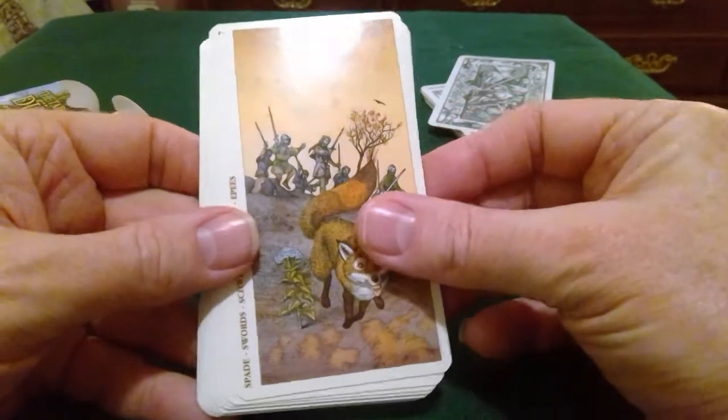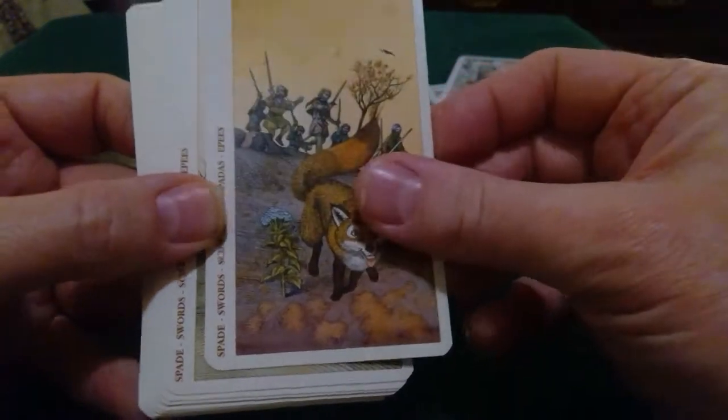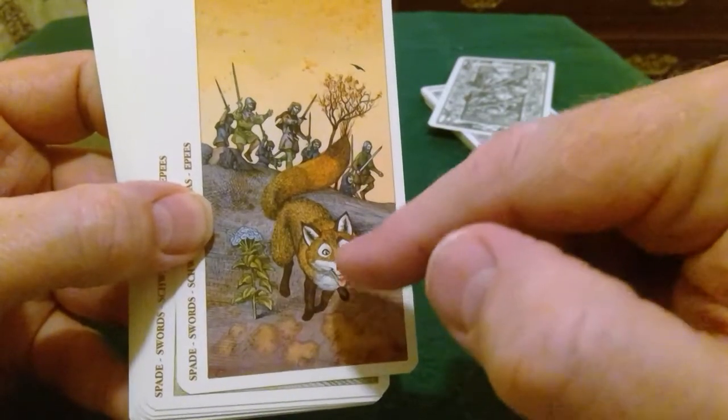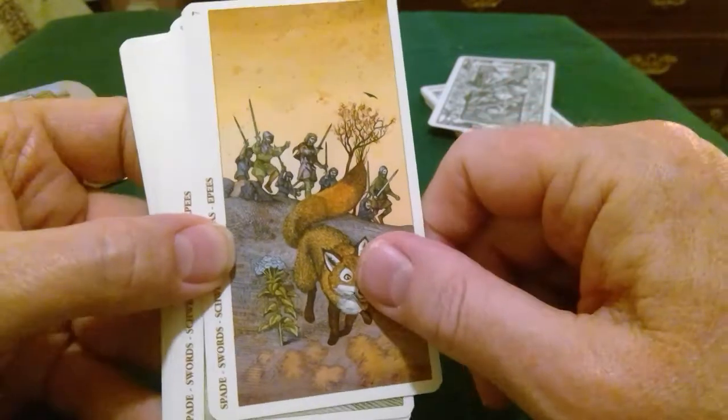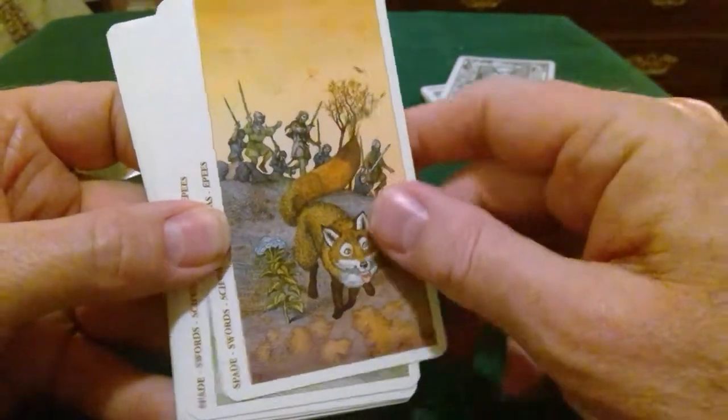Now the 7 is about, and this is cute, he looks playful there, but Fox is just like Lenormand, right? There's something wrong. There's cleverness. There could be a little bit of chicanery behind that. And that's what this is too.